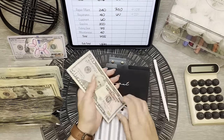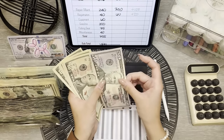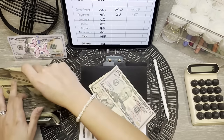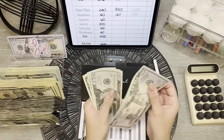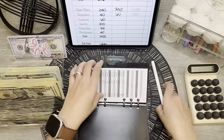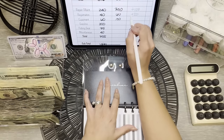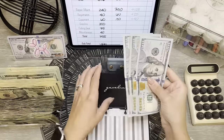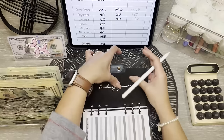Equipment is ending the month with 50, 60, 70, 80, 90, 100. I'm going to have to come back for this. Wild. This is wild, you guys. 50, 70, 90, 100. Oh, I thought I had enough. Okay, so that was a positive change of 40. Gas has still $300. So there was no change there.